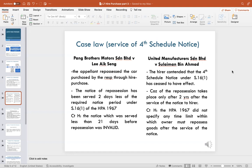Okay, so the customer did not agree with this. The customer defended themselves and said that the notice is not 21 days. The notice is only 19 days. And the court held that the notice does not follow the law. So the repossession was not valid. It was invalid.